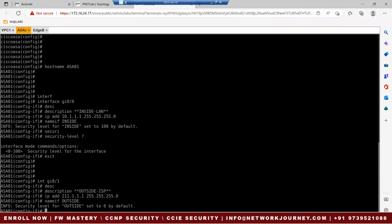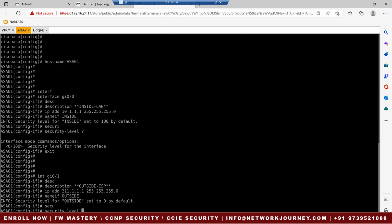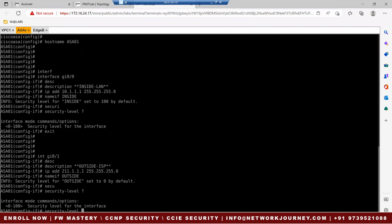So the security level by default has become 0. Once again, if you don't want to keep this as 0, you can go and modify. Since this is an outside facing interface, you can keep 1, you can keep 5, anything of your choice. Okay, so two interfaces are configured now.